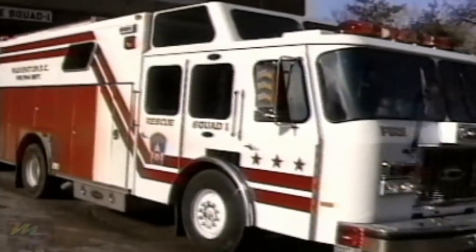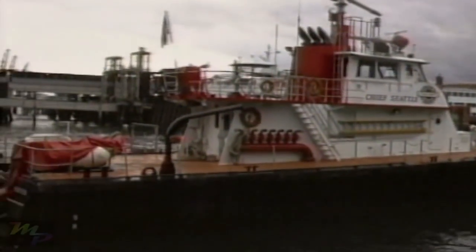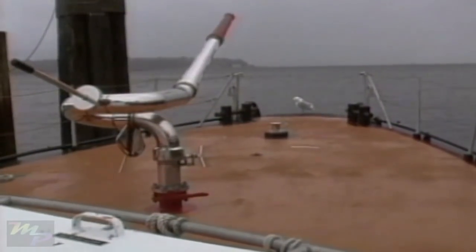There are fire trucks and there are fire boats. Fire boats are used to fight fire on the water or fire near the shore.